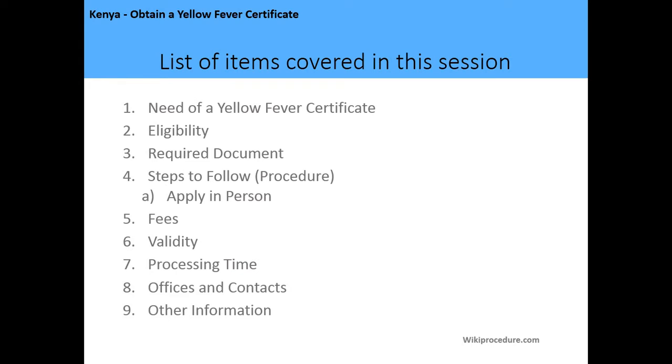The list of items we're going to cover in this session include the need of the yellow fever certificate, eligibility, required documents, steps to follow while making the applications, the applicable fees, the validity period of the yellow fever certificate, the processing time, offices and contacts, and other relevant information.